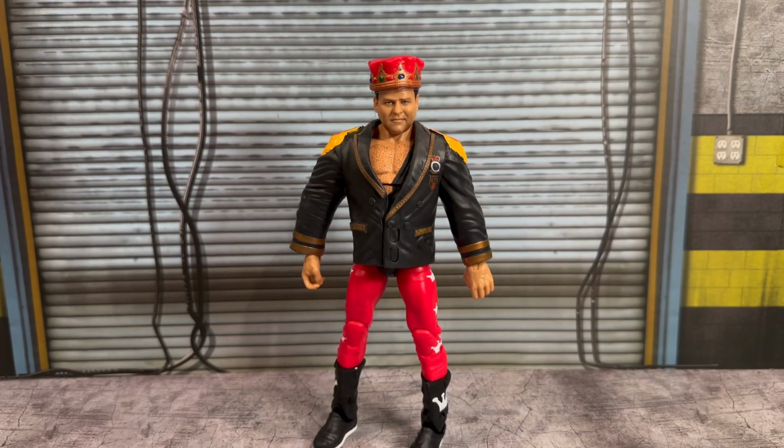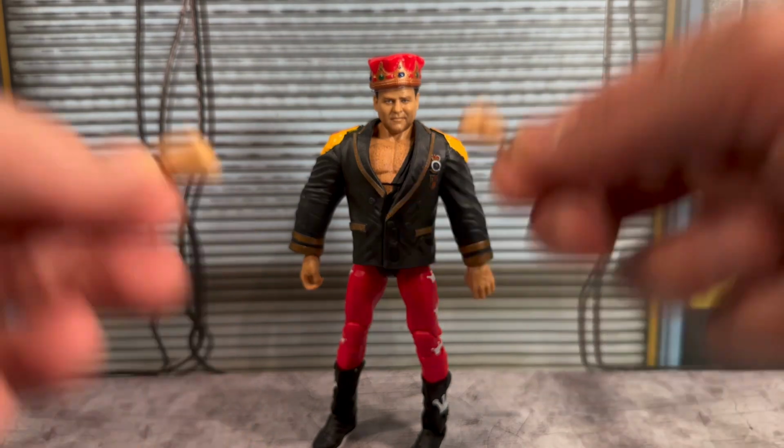Moving right along, we are taking a look at Jerry the King Lawler. This is one that a lot of us have been asking for. This is based off of Survivor Series 1996, Jerry Lawler in his iconic jacket. So, accessory-wise, he does come with a set of fisted hands here.